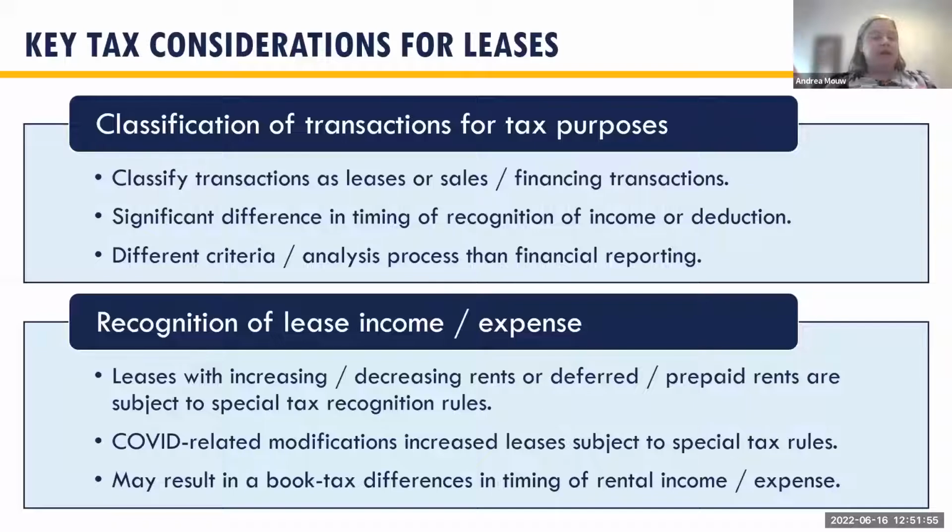At the end of the day, we get to the same overall taxable income, so all the same amount of income or deduction. It's just that the timing differs significantly, especially due to depreciation and accelerated depreciation for equipment assets. We also use very different criteria for making that determination. So following what's being done on the book side may or may not be leading us to the correct answer for tax purposes. Similarly, the recognition of lease income and expense on leases that have increasing or decreasing rents, deferred rents, prepaid rents, the book accounting for that often does not match the tax accounting.